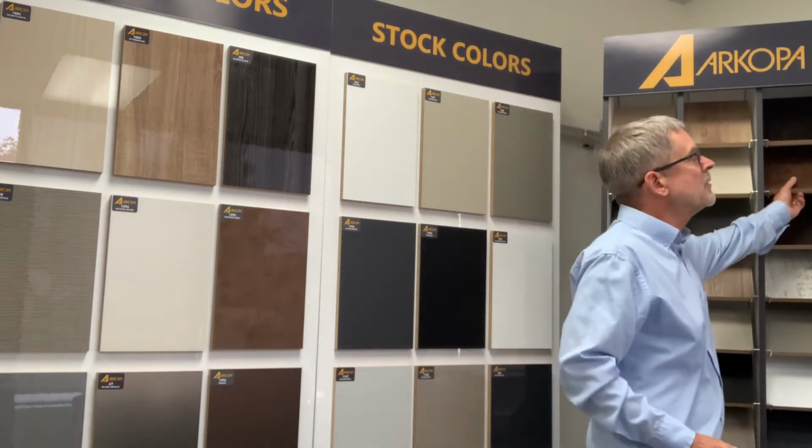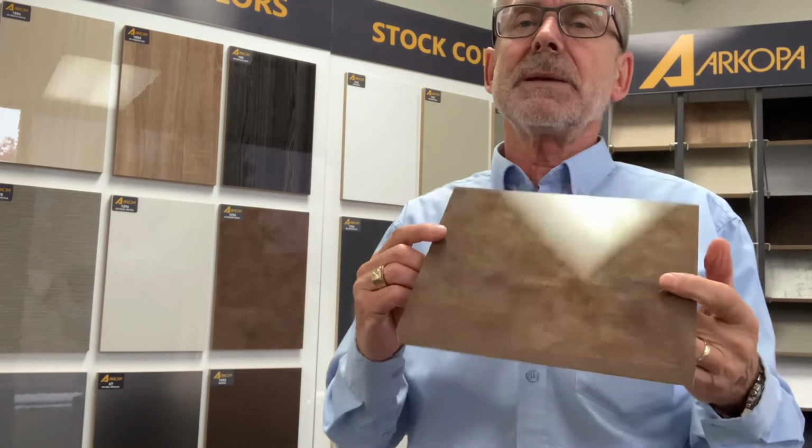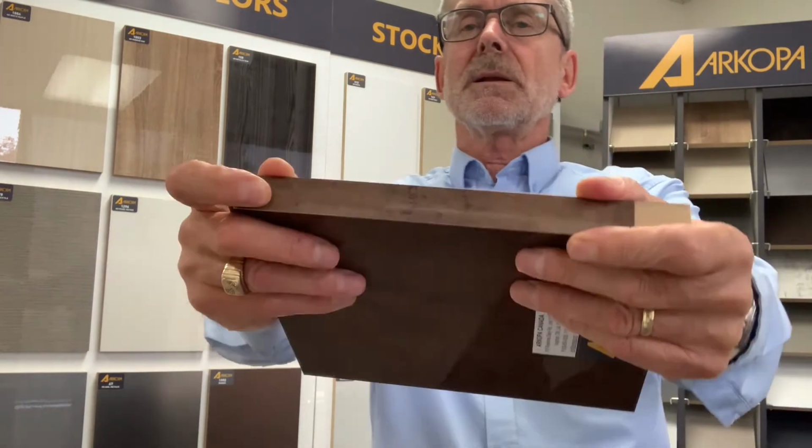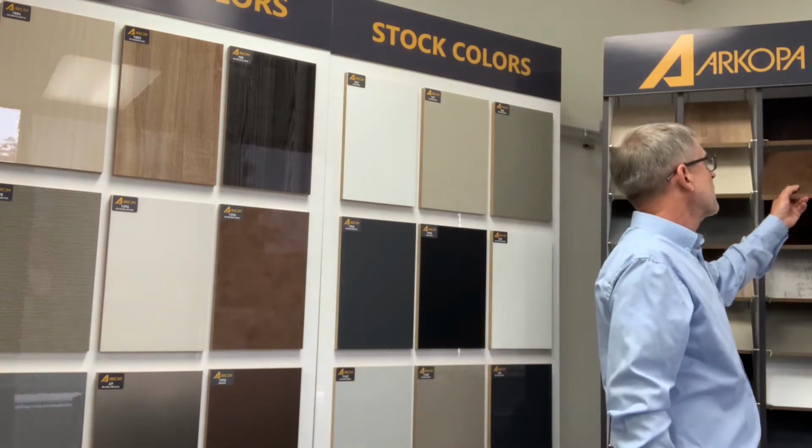The materials themselves are composed of 3/4-inch MDF boards. They are faced both sides with a hardened PVC layer, and onto the edges we offer a full program of matching edge banding, as shown here for each of the 24 colors that we stock.